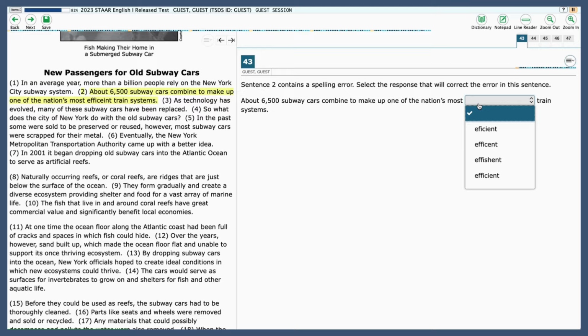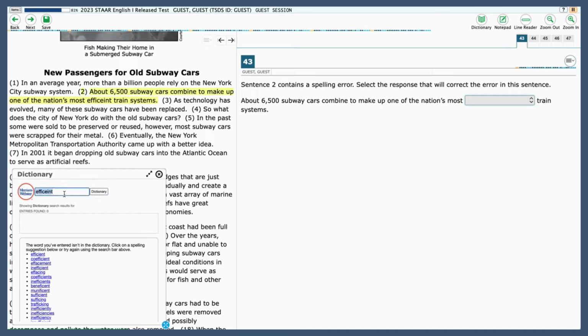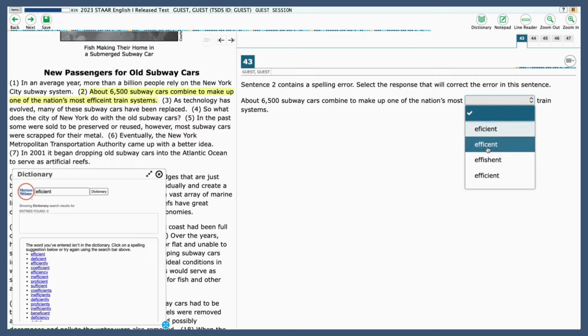Now, a great trick here for your students is the dictionary. So I click it open, start by typing the word that was actually in the passage. Nothing came up, so we know it is spelled incorrectly. So now we're going to pull up our drop down there, and I'm going to type that word in. So I got the first one in. Nothing's coming up, so that's not correct. Now it is a little bit more challenging because this disappears every time I click over, so I'm going to keep checking these until I find the correct one.